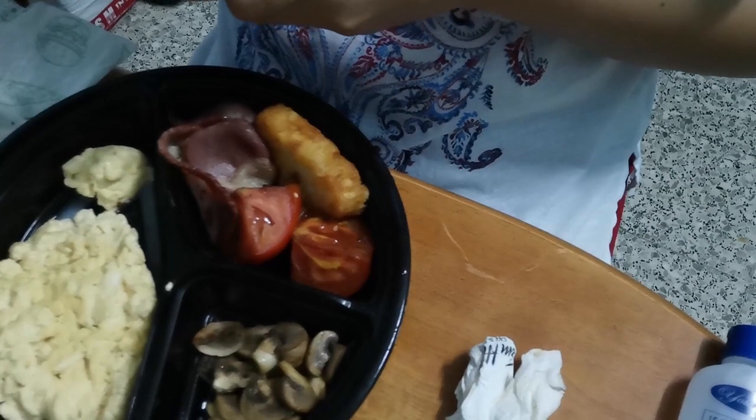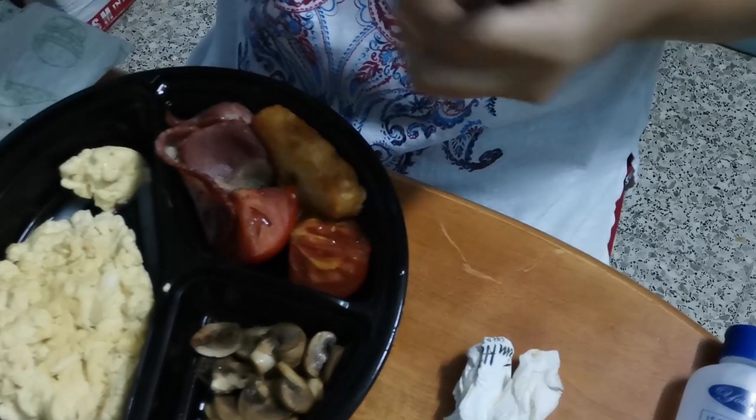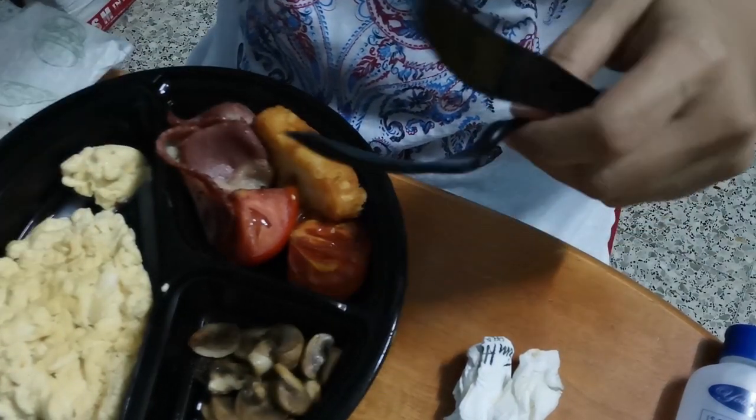So today I'm supposed to have another breakfast in the Big Apple Bagel restaurant, but then I forgot my phone, so I had to bring it for takeout and have the food review here in the house. So now we will be trying this Big Bagel breakfast that they offered. So we'll try this omelette and also this mushroom and veggies.